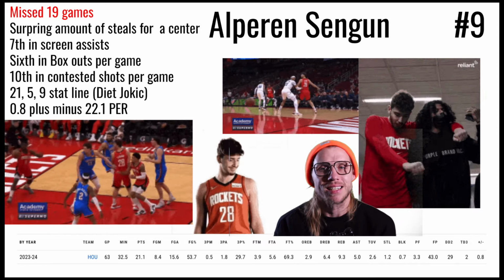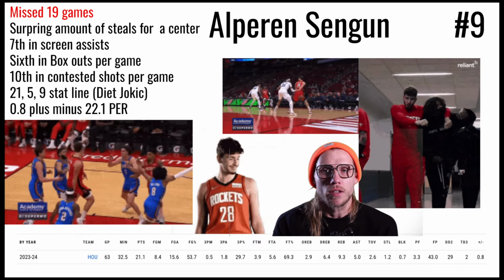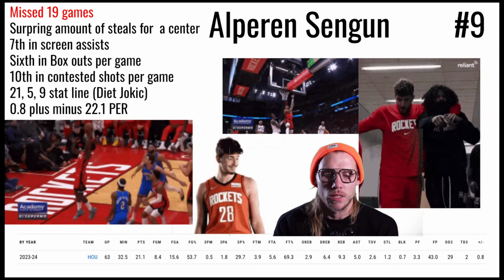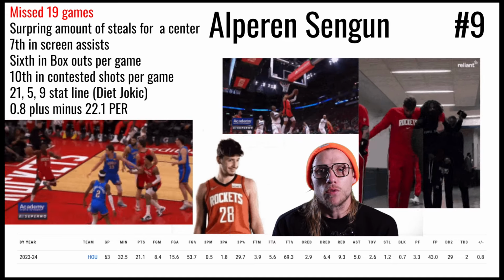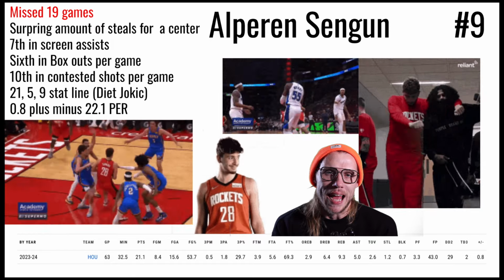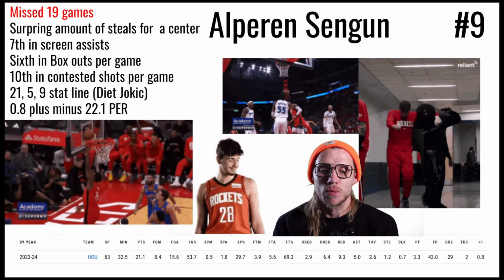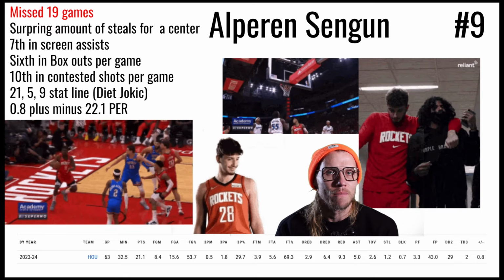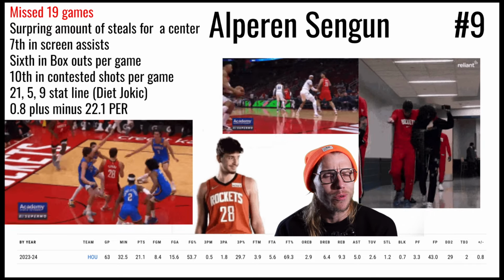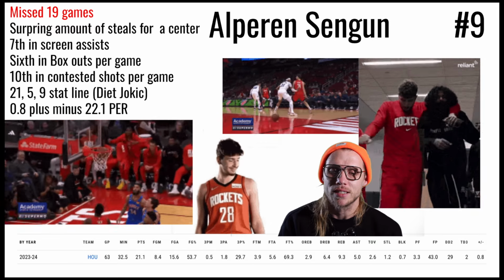Missed 19 games. That's a lot of games. But it's still okay. 63. He wouldn't have qualified for an All-NBA position because he would have played 64 games, but hey, probably wouldn't have anyway, even if he played that 65th game. Surprising amount of steals for a center. What is he at? 1.2. Yeah, 1 steal a game. That's not a whole lot. A little more than 1. It actually is, especially for a center. You don't get a whole lot of steals.